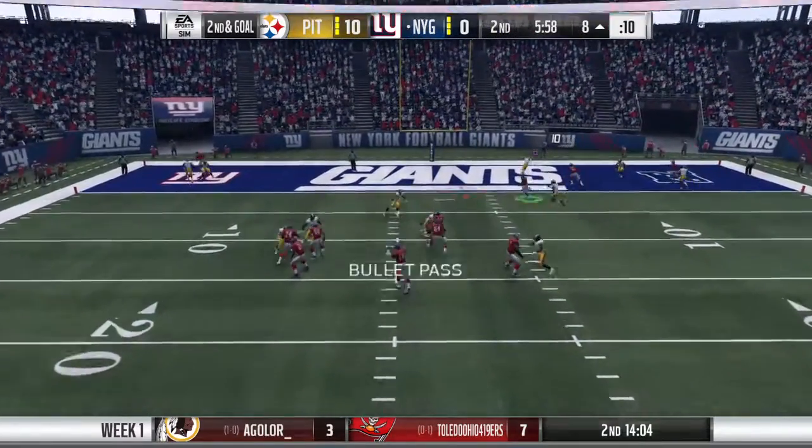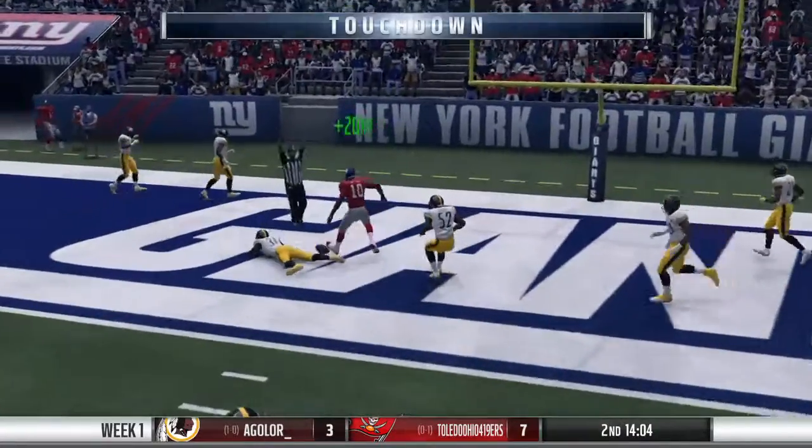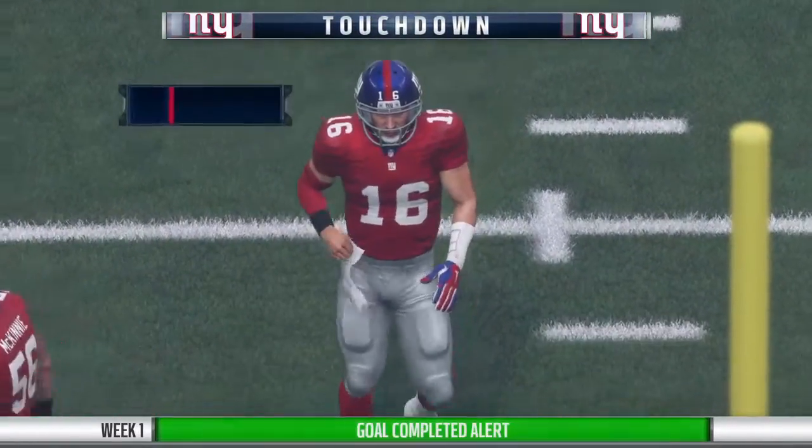Now a shotgun snap as they'll look to throw. And he's got it. Touchdown, Giants.